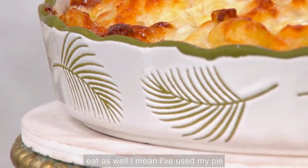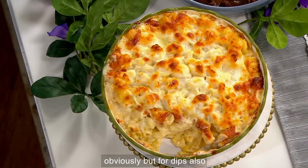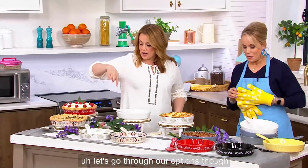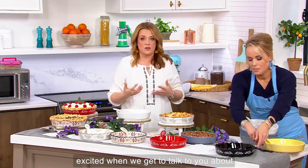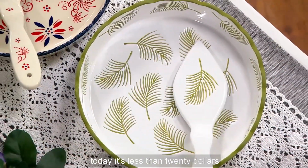I mean, I've used my pie plates from Temp-tations for pies, obviously, but for dips also, for quiches. You could even do nachos for 2 in here. Or 1. Let's go through our options, though, because this is a slammin' deal. It's actually a bonus buy, and we're super excited when we get to talk to you about a bonus buy first up in our show, and today it's less than $20.